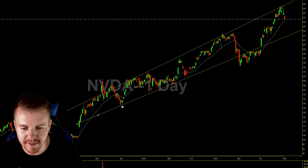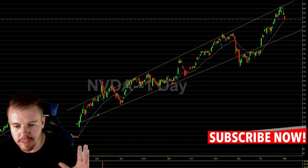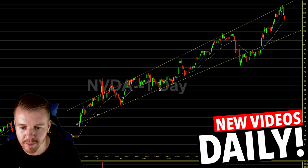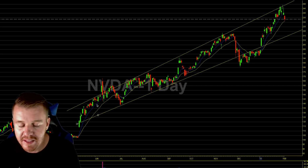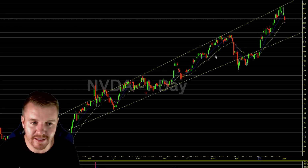So from there, it bounced off the bottom, found some support there, came back up here to the 165, 170 area, had another small wave, bounced up again, made a new high, and then pulled back down to the bottom of that channel. So the same idea, you can see this is like 6 months of just following this wave, this trend going higher.